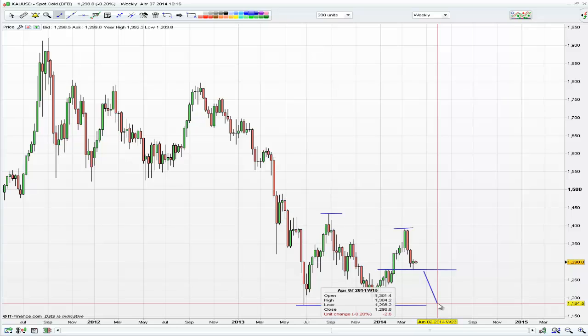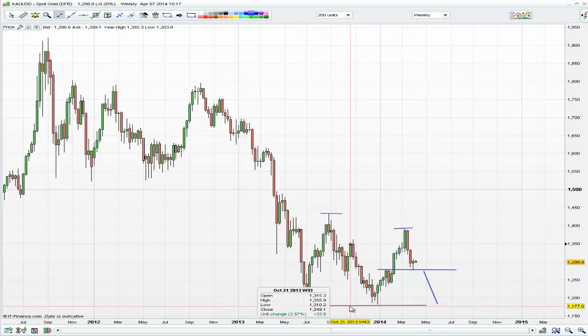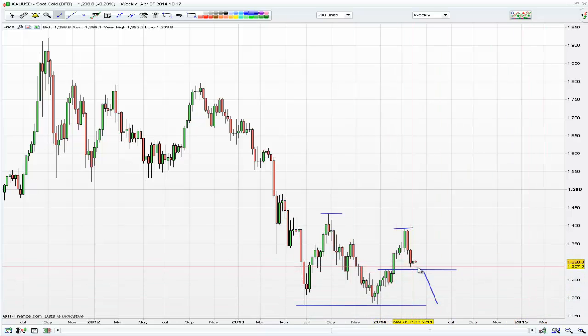So from an even wider point of view, it could be that a break of these lows, if we come back down, could be a really awesome trade. But that's probably a couple of months away, or potentially a month or two away. So what I would be looking for short term is, if we can break these lows, a move back down. If we start to push back up and we break these highs, then the descending triangle is completely off the table. So we'll see what happens.